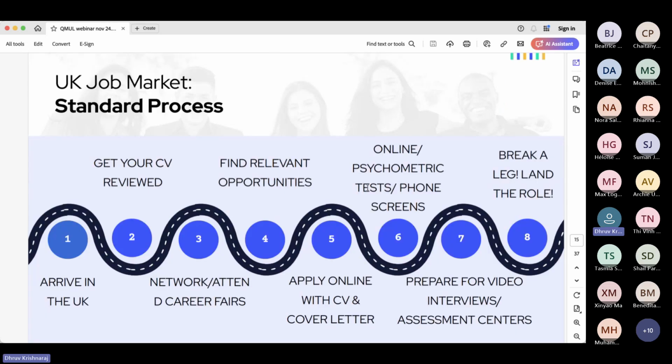Right from the time you arrive in the UK till the time you get a job, you have to go through various different steps. But the first and the most important step is getting your CV made as per UK standards. Now, many of you on this call might have some sort of work experience in your home country for which you might have created a CV. One of the biggest mistakes that international students can make is using your home country CV to apply for jobs in the UK. That's because the way the CV is created and the stuff that you put in the UK might be very different to what you need to add in your home country. Therefore, make sure you reach out to the careers team at Queen Mary to get your CV reviewed and ensure that it's as per the requirements in the UK.